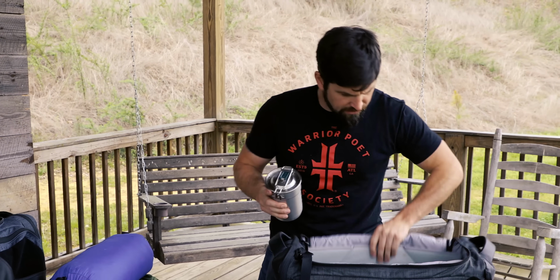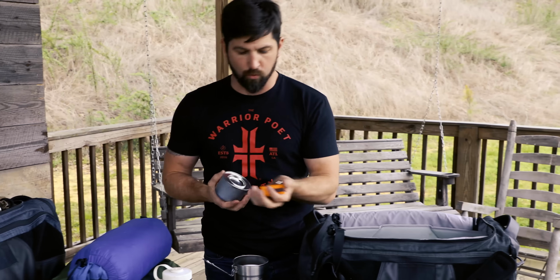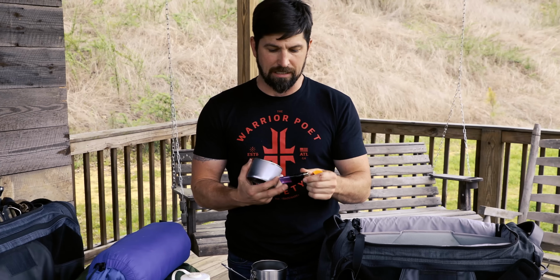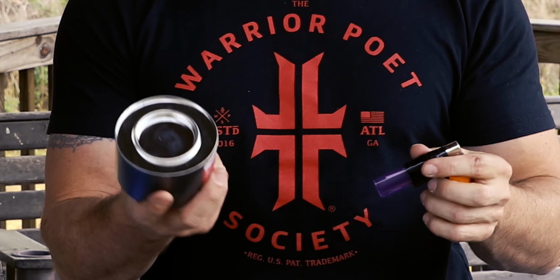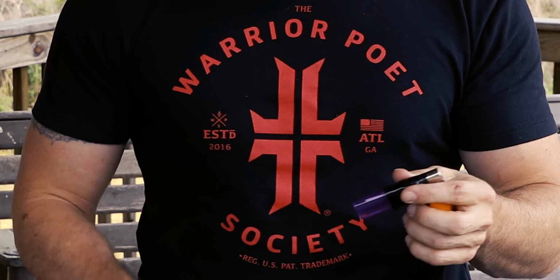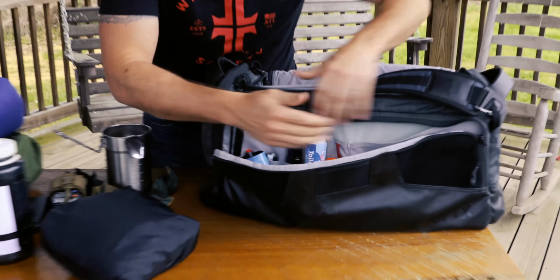Lastly, for this main compartment is one of these little Stanley cook sets. I like this because I can heat it over an open fire. I've got more wood matches, a lighter with a bunch of electrical tape around it. This is one of those Sterno fuel cans, and a spoon. Pretty fun. Last piece is this front pocket that I've got odds and ends in. Kind of hit this up.